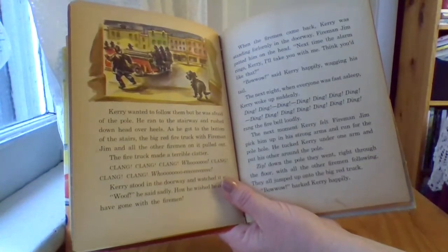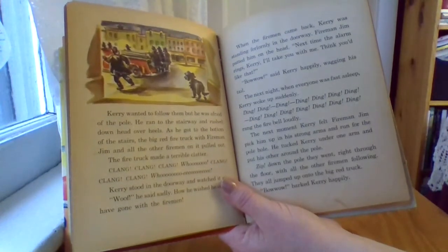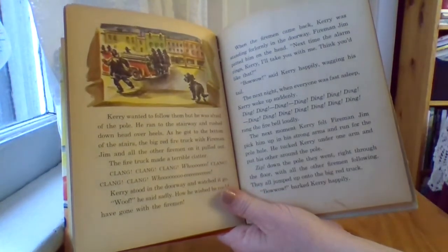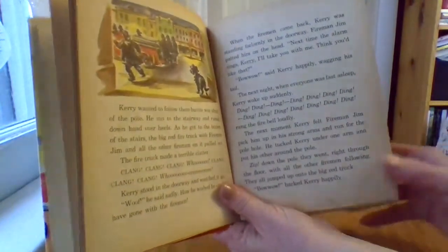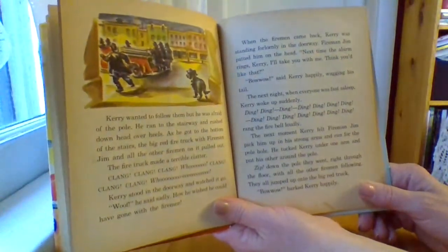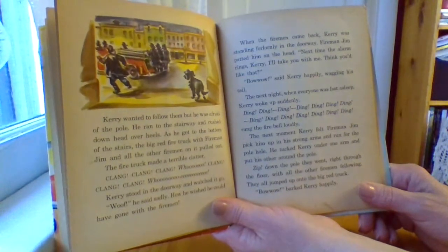Clang, clang, clang, ooh-wee. Carrie stood in the doorway and watched it go. "Woof," he said sadly. How he wished he could have gone with the firemen. When the firemen came back, Carrie was standing forlornly in the doorway.